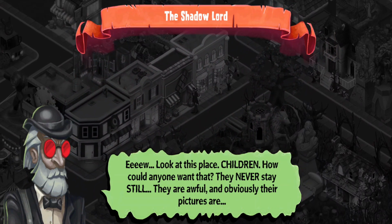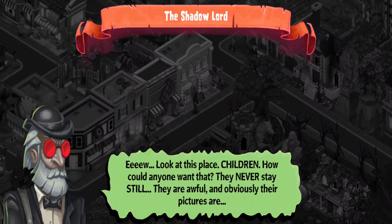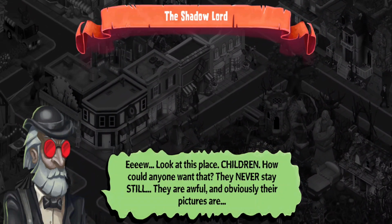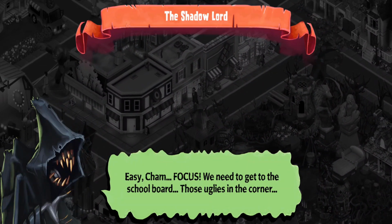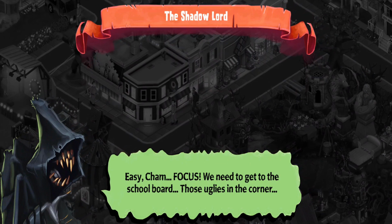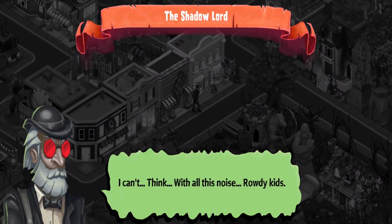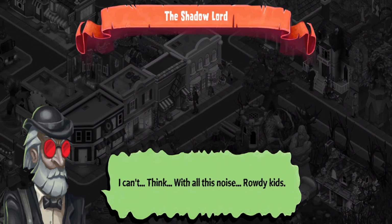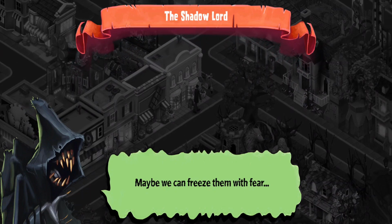Here, look at this place. Children, how could anyone want that? They never stay still. They are awful, and obviously their pictures are. Easy, Charm. Focus. We need to get to the school board. Those uglies in the corner. I can't think with all this noise. Rowdy kids. All the noise. Maybe we can freeze them with fear.